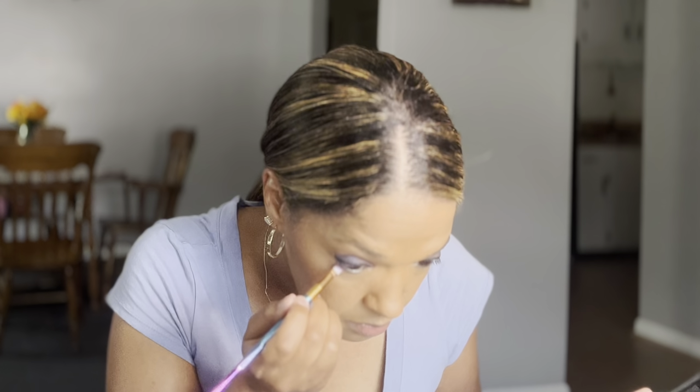And then what I'm going to do, I'm going to take those two colors that I was using in the e.l.f. palette. I'm gonna use that purple, and then I'm gonna use that blue color in this eyeshadow palette. I'm just gonna run it across my lower lash line and mix it up a little bit here. I like doing this because it just brings out your eyes more. It makes your eyes pop more.